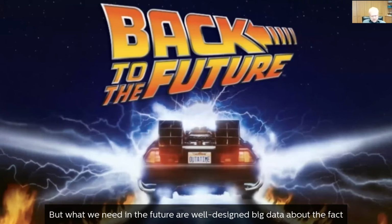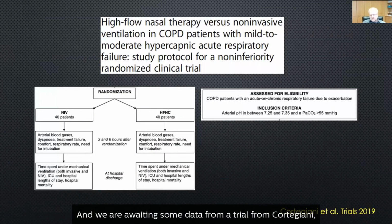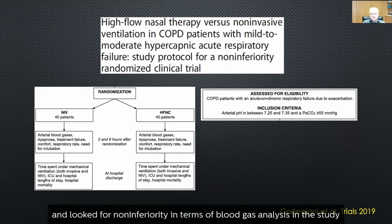But what we need in the future are well-designed big data about the fact if nasal high flow is beneficial in this patient group. And we are waiting for some data from a trial from Cordigiani, which I think must be finished now. They randomized patients to nasal high flow and to non-invasive ventilation and looked for a non-inferiority in terms of blood gas analysis in the study.